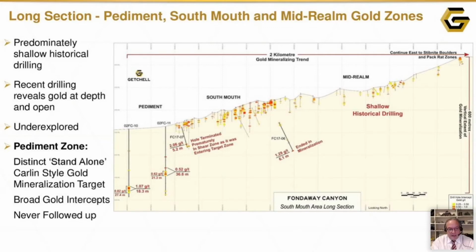And it's a whole new target area because the mineralization event that occurred at Fondaway was a very long-standing event over multiple phases, also multiple structural situations as well that allowed the gold to kind of permeate through and emplace itself in the zone.